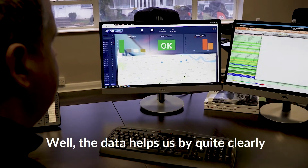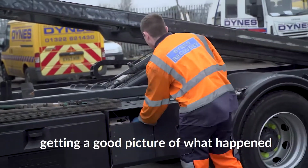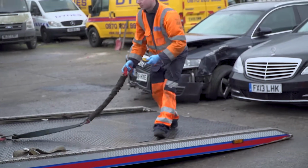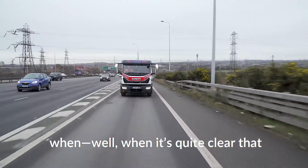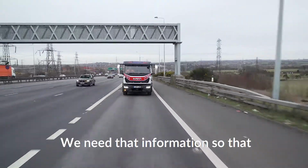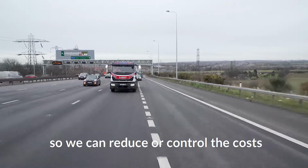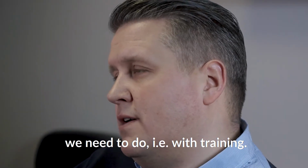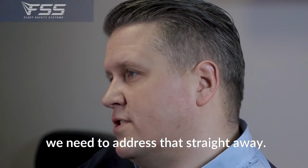Well, the data helps us by quite clearly getting a good picture of what happened, really. Yes, the driver details is one thing, but having that clear footage of what happened is key. Now, this is also key when we're not at fault, but also when we are at fault, when it's quite clear that we're liable. We need that information so that we can act promptly and manage that claim so we can reduce or control the costs. And also put in place any remedial action we need to do, i.e. with training, or if it's a vehicle type malfunction, we need to address that straight away.